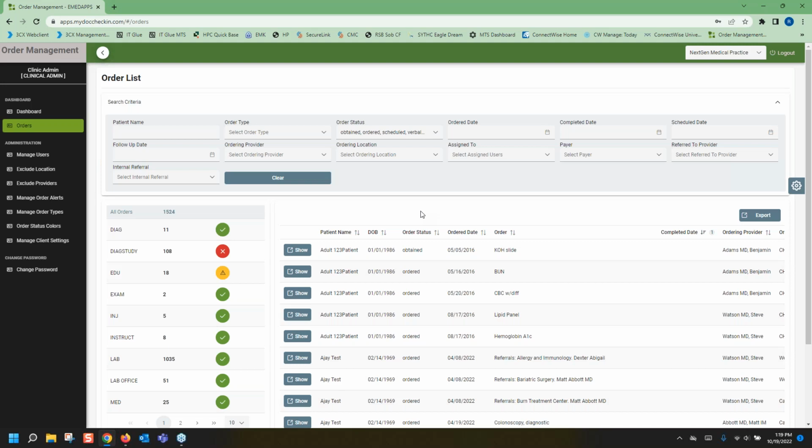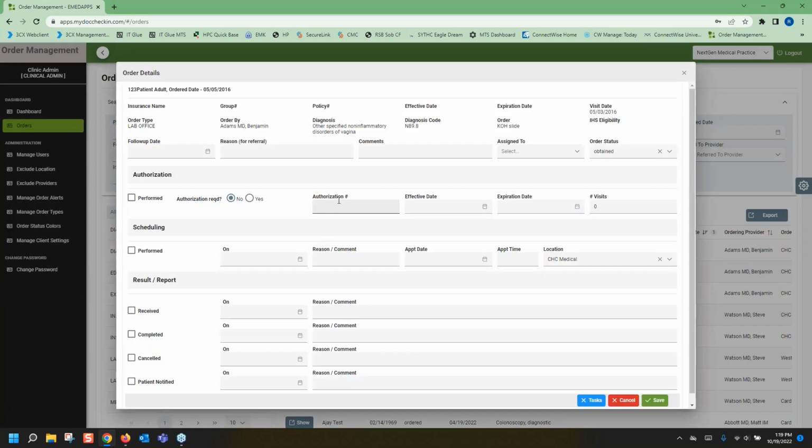Now, when it comes time to work the orders, maybe I've got my list prepared and now I want to start working these. The show button is what is going to actually launch the order for me here in order management and allow me to document. So you're going to see a lot of similar fields that you have in NextGen. And again, we have these mapped from order management to NextGen, and then NextGen back to order management. So if you make an update to an order in order management, it's going to populate in your NextGen system as well. And then vice versa.